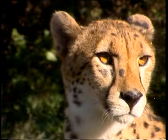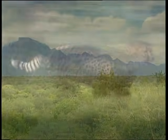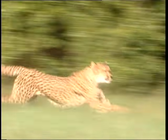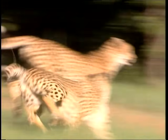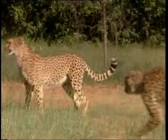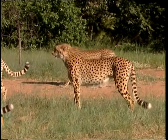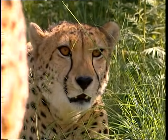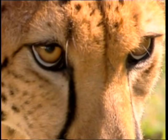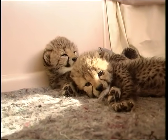I'm on my way to see Dr. Peter Rogers, resident vet of the Hoedspruit Cheetah Project. Cheetahs are endangered. Their extinction looms on the horizon. Today, all living cheetahs are far too closely related to one another, and this has made many males subfertile. These animals at the Cheetah Project near Hoedspruit in South Africa are part of the largest captive cheetah population on the planet. The mission? To find fertile males to save the species.